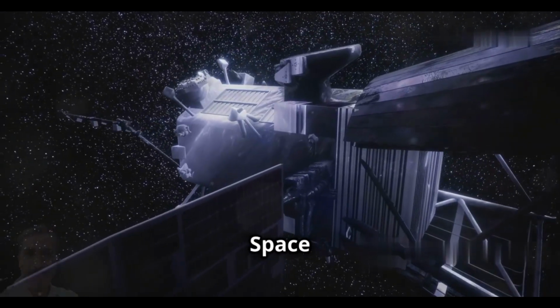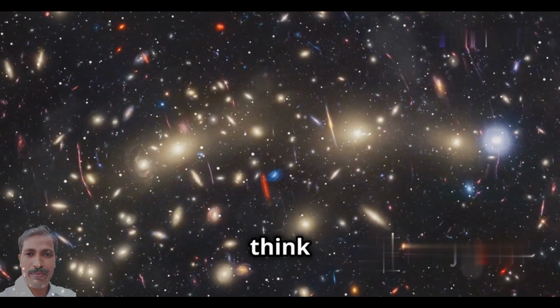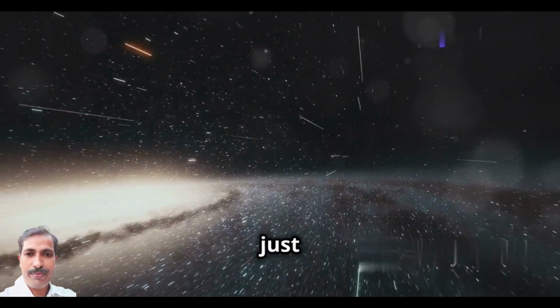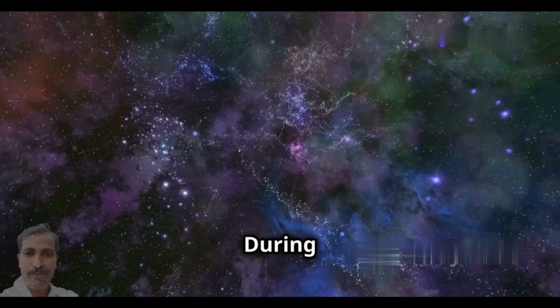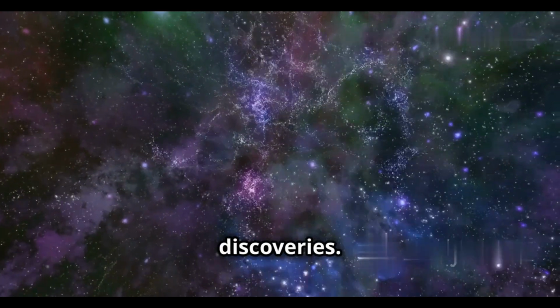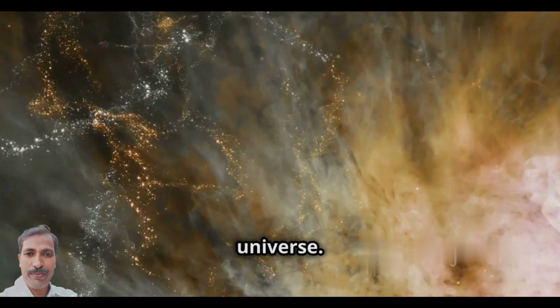The James Webb Space Telescope has given us a new way to see the universe. It's already changing how we think about space. But this is just the start. The telescope has enough fuel to work for at least 20 years. During that time, it will make many more discoveries. It will change what's in our science books and make us rethink what we know about the universe.